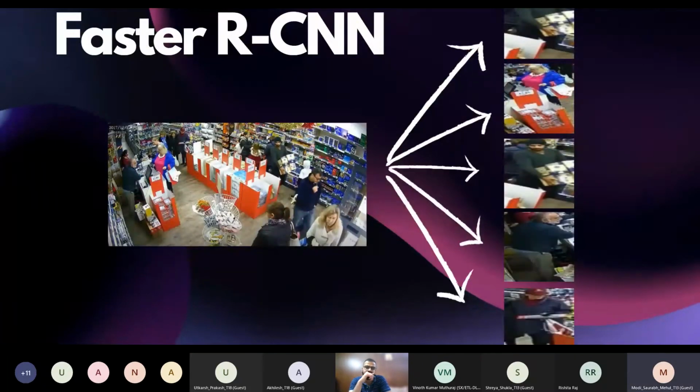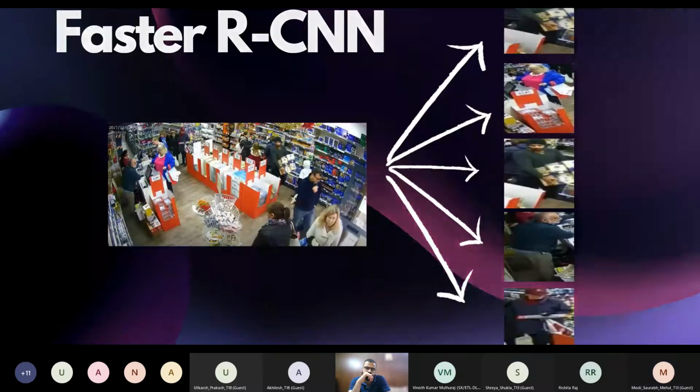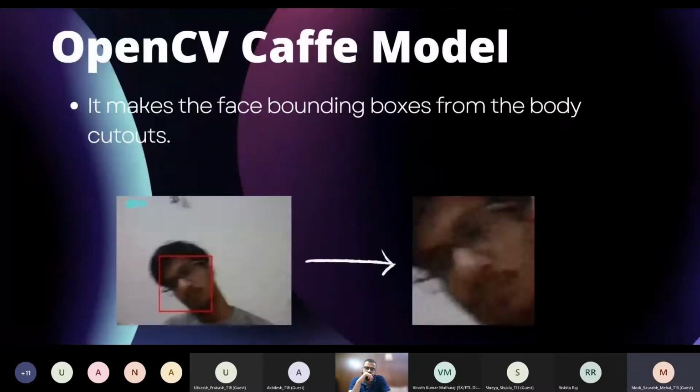These are the results on an image from a mall to extract the body cutouts from it. As you can see, we have got the cutouts from the mall environment as shown in the figure. Moving on to the OpenCV Caffe model, it extracts the face bounding boxes as seen here. It basically extracts the face if the face is visible in the frame.